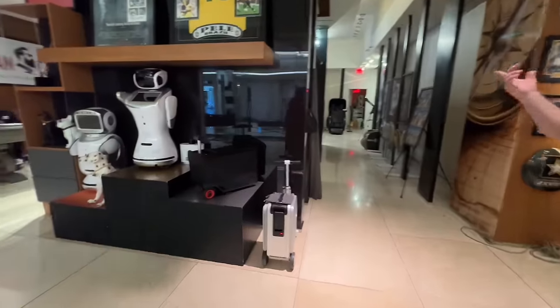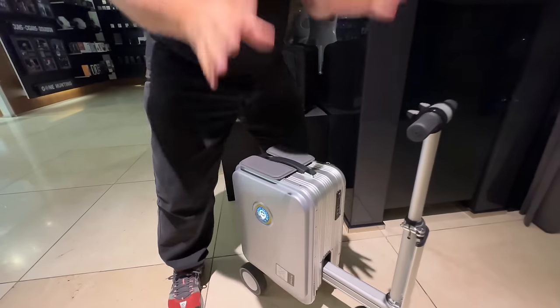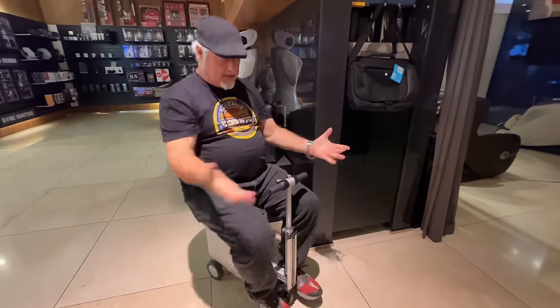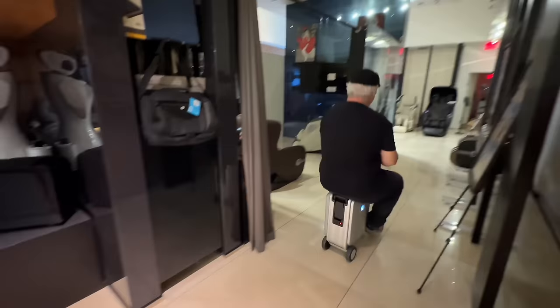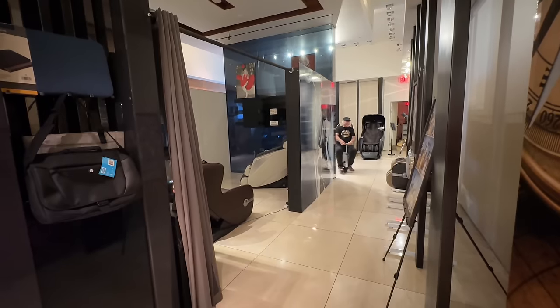I gotta show you something. Now, I hope you don't think I'm showboating. No, okay. But I'm very proud of my store. This little thing is overhead bag compliant. Oh, like a carry-on size. This is a carry-on bag that, when it's out, you just hop on it like this, check it out. Oh, that's so fun. It's super maneuverable, too. Look. That's really fun.